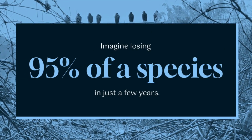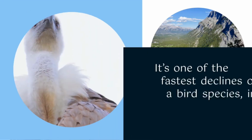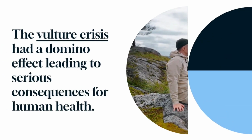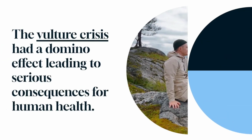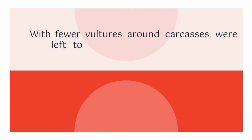Imagine losing 95% of a species in just a few years. It's one of the fastest declines of a bird species in recorded history. But the story doesn't end there. The vulture crisis had a domino effect, leading to serious consequences for human health. The ripple effect on human health.